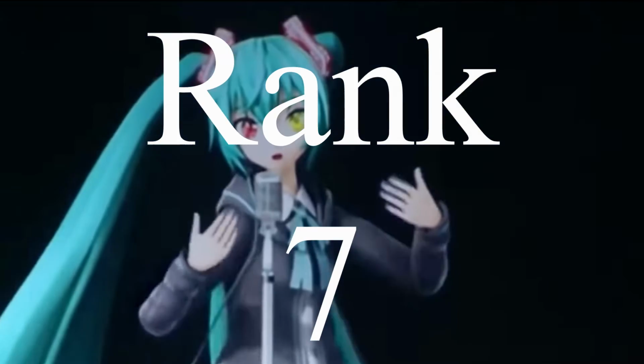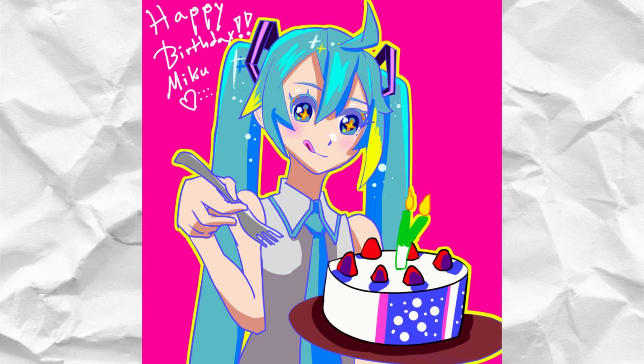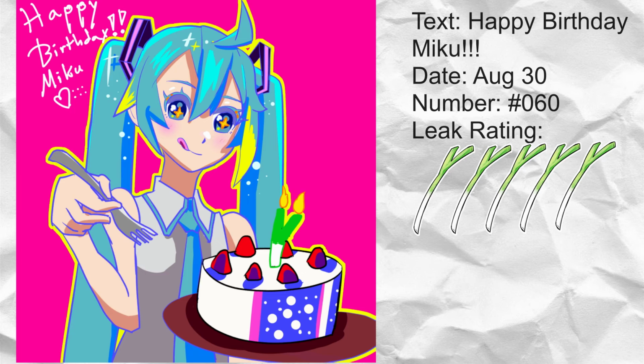Alright, number 7 has to go to, not maybe the best one, but definitely a really iconic picture. Number 60, Happy Birthday Miku. This one deserves to be on the list, not because it's the best, but because of what it signifies. It is Miku's birthday. This is who we're doing it all for. We're doing it for Miku, and I love the colors in this one. They're just so vibrant and beautiful. I love this one. It deserves a spot.